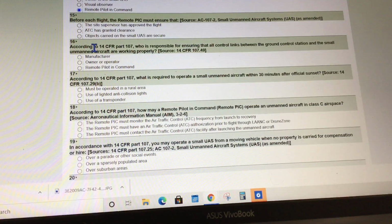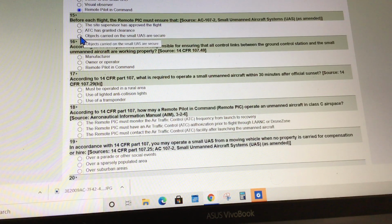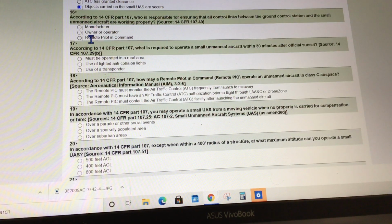Before each flight, the remote pilot in command must ensure that the site has approved the flight, ATC has granted clearance, objects carried on the small UAS are secure. So before each flight, the remote has to make sure everything is secure. ATC has granted clearance is not right because you might not need clearance, and the site supervisor has approved the flight is wrong because there might not be a site supervisor. Like if you're flying at a park.